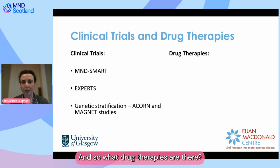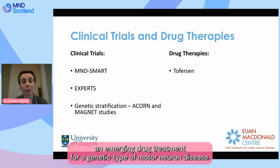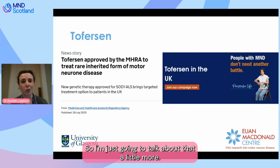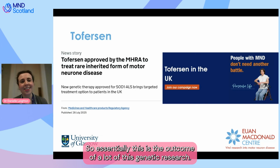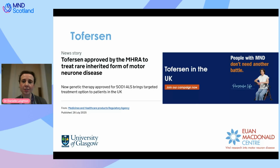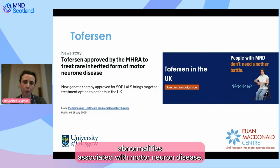And so what drug therapies are there? You may have heard of something called Tofersen, which is an emerging drug treatment for a genetic type of motor neuron disease. So I'm just going to talk about that a little more. Essentially, this is the outcome of a lot of this genetic research. This is why we do this genetic research: to try and see if we can develop drugs that would target these particular genetic abnormalities associated with motor neuron disease.